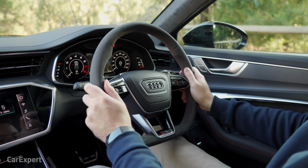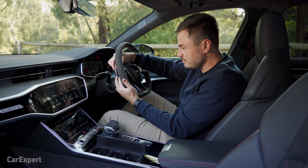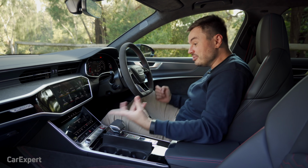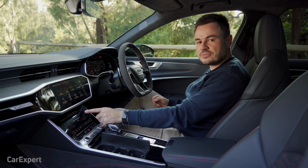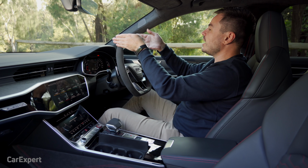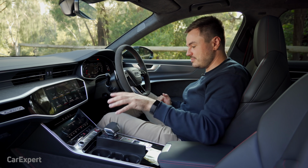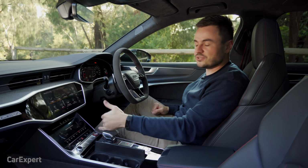Steering wheel sits beautifully in the hand, and I love these paddle shifters. They're metallic and cold to the touch, and all of these controls are really easy to reach. The only downside is if you need to adjust temperature and stuff on the move, you're taking your eyes off the road here to go down here, and I don't know, it's just sometimes a little bit tricky and distracting to do while you're driving.